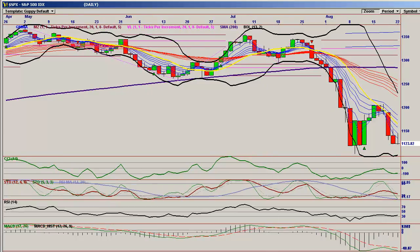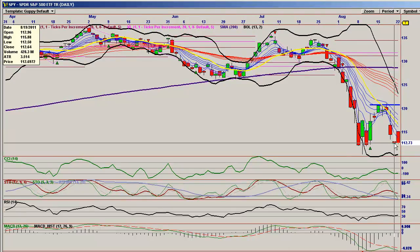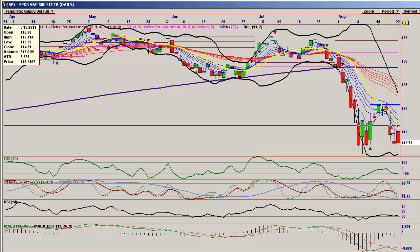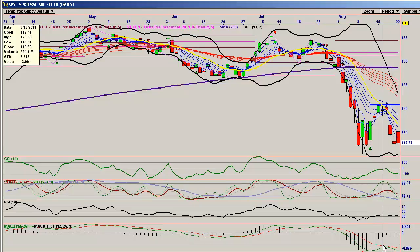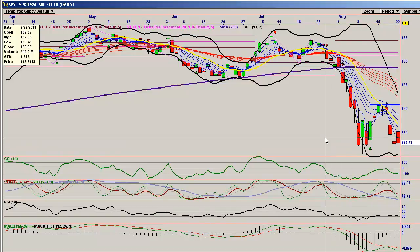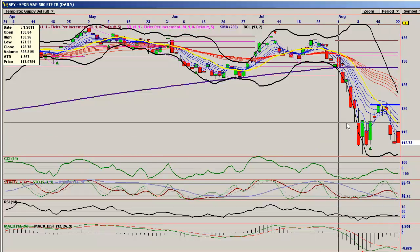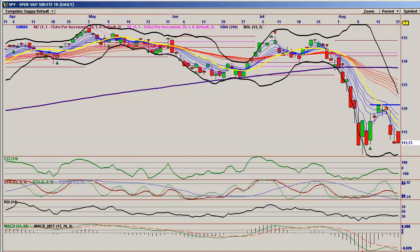If we look at SPX, just to get a different perspective, it's a big red candle, and it's almost bearish engulfing. The short-term moving averages look bad, and the secondaries are mixed, mostly bad, although the RSI and the CCI ticked up just a little bit. We don't have an uptick, and it just looks ugly.